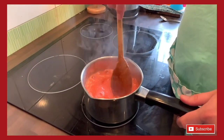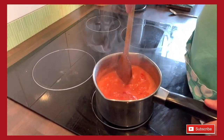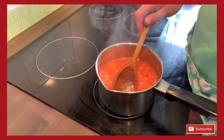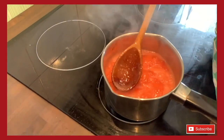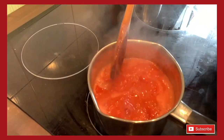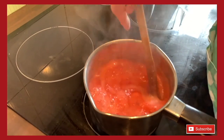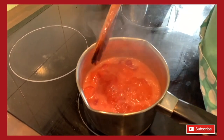And just stir it every so often and let it simmer away. You often get this froth on the top of jam. What you can do is add just a little bit of butter and the fat sort of disperses the foam. But if you want to do that, I'd do it at the end of the cooking, because sometimes the foam will just disperse itself.